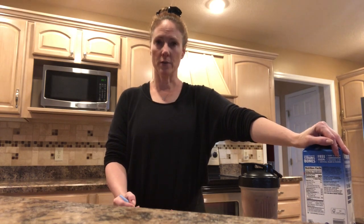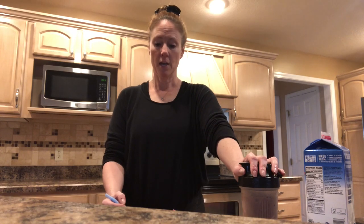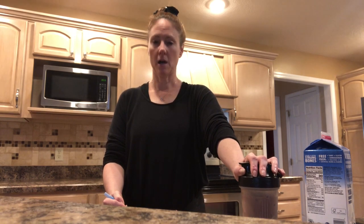If you want to blend it, you can. I just normally don't have time. So made with the unsweetened almond milk, there's 140 calories, 6.5 grams of fat, 10 grams of sugar, and 3 grams of protein. If you prepare this shake with skim milk, it would be 200 calories, 4 grams of fat, 22 grams of sugar, and 10 grams of protein.